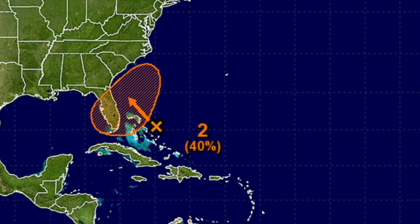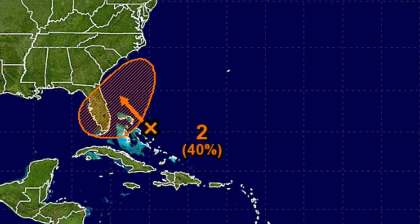Invest 92L is getting closer and closer to making a landfall somewhere, and it's looking more and more like South Florida. The National Hurricane Center gives Invest 92L a 20% chance to form within the next 48 hours and a 40% chance to form within 5 days. Invest 92L has two different circulations right now. One really has to step up.